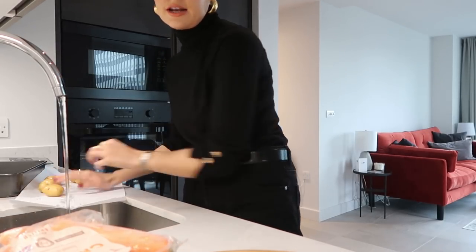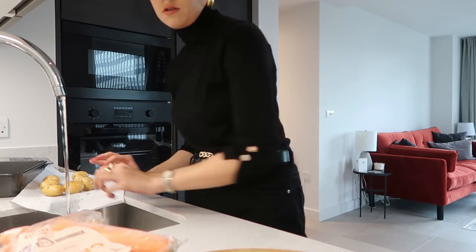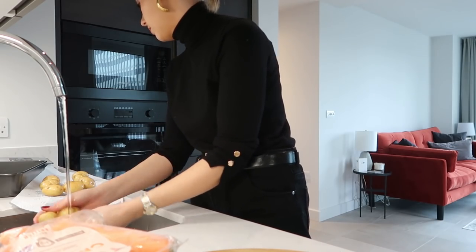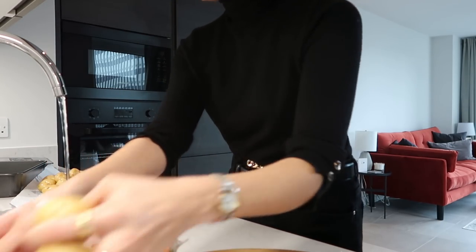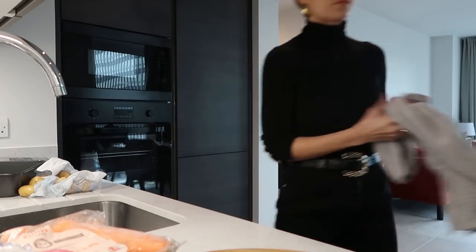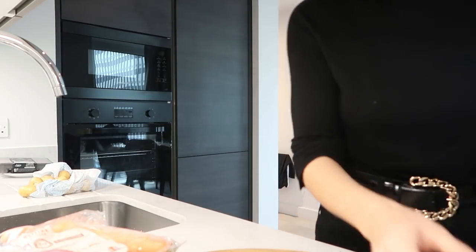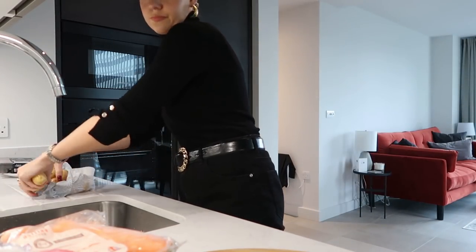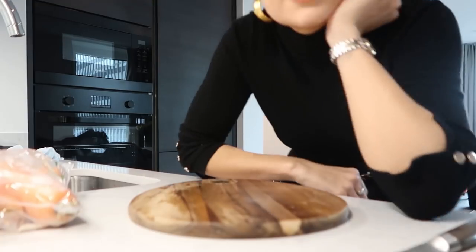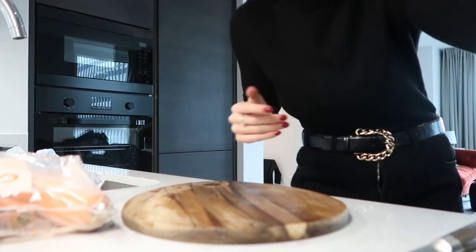I don't tend to take the skin off the potatoes either. I'll just give them a quick wash and then cut them into chunks as they are. I've got baby potatoes here, but they're quite chunky actually. Just get my pan and start popping them in when I've cut them up. So potatoes are done. I'm going to move on to the carrots now and then the onions, and I'll mix them all up together.